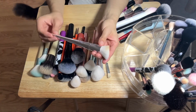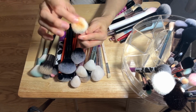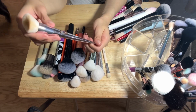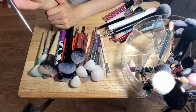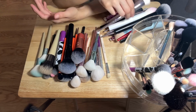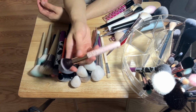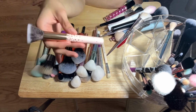Next one I have is the Wet n Wild. Sorry, it's a bit dirty. I tried cleaning it, but it doesn't come off. I actually used to use this a lot when I'm applying foundations. But you know, I don't need it, so I have a lot more buffing brushes, so I'm gonna declutter this. This cute little pink stars brush. I don't know what this is, and I've had this for a very long time, so I'm probably gonna declutter this.